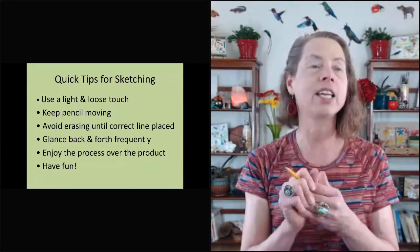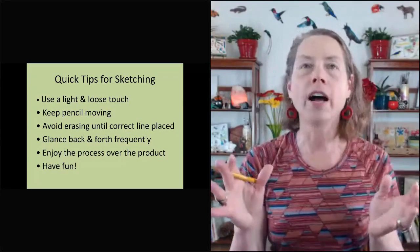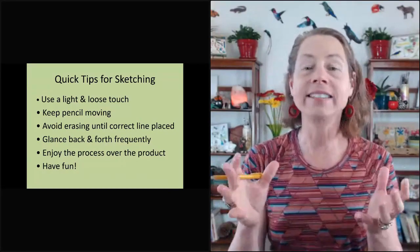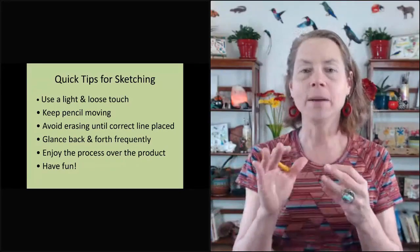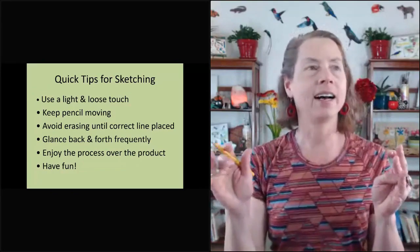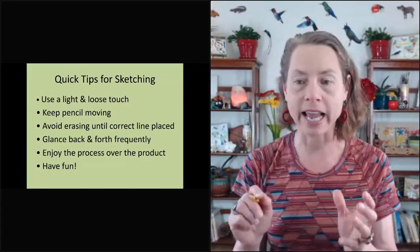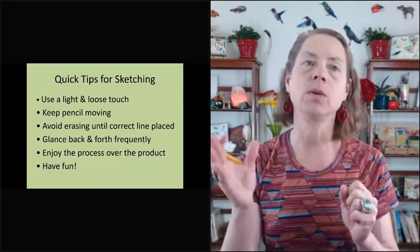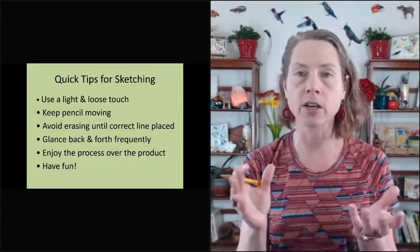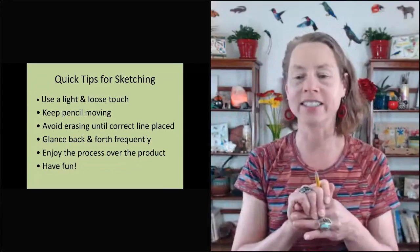And so we want to try to actually draw from direct observation. So pretending like you're somebody like John Muir, or John James Audubon, or Alexander von Humboldt, somebody who's out there in the field with their sketchbook before you had cameras and video, and you just had to get the sketches down. And make sure to draw what you see and not be drawing from imagination or memory, which is a fun kind of art, but it's not what we're focusing on today.